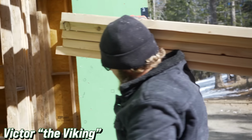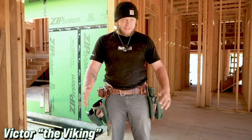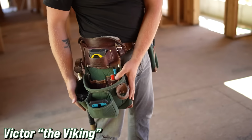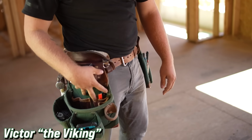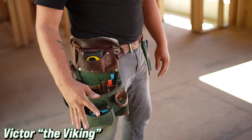Hello, my name is Victor. I've been doing construction for about 6 years, and with CCI for about 2.5 months. These are my Occidental green bags. On my right side, I usually will have my tape on me. Pencils and just normal. I usually keep my phone in this pocket just because I don't really have anything else to really put in here.